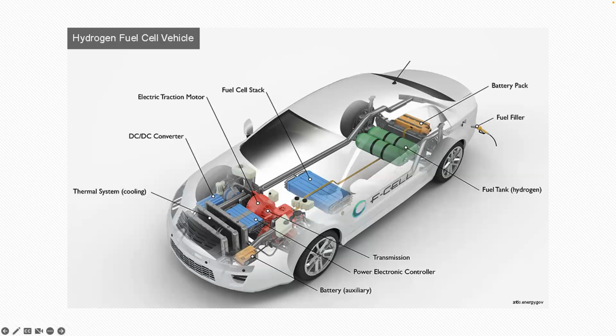So this is pretty similar to an electric vehicle, except instead of a really large battery, you've got your fuel tank, which stores the hydrogen. Those tanks can actually store quite a bit of hydrogen at a pretty high pressure. And then you have your fuel cell stack here, which converts hydrogen by undergoing a chemical reaction with oxygen to produce water, which is an exothermic reaction. And we'll see how that mechanism actually happens in just a second.